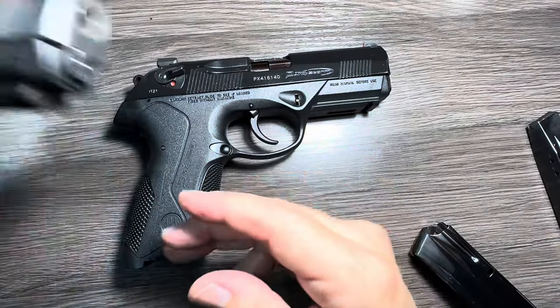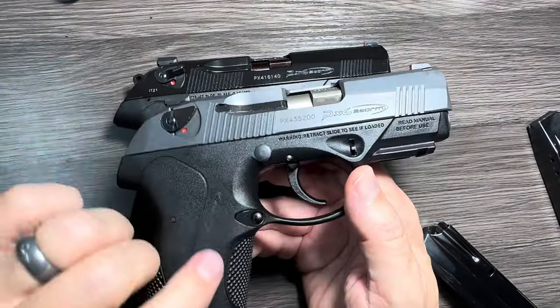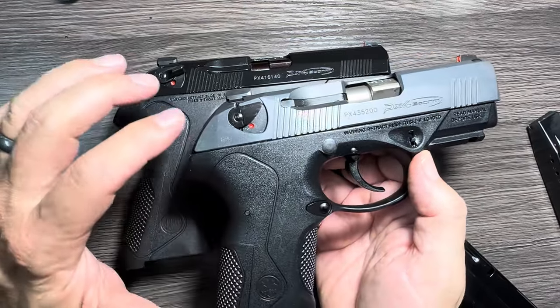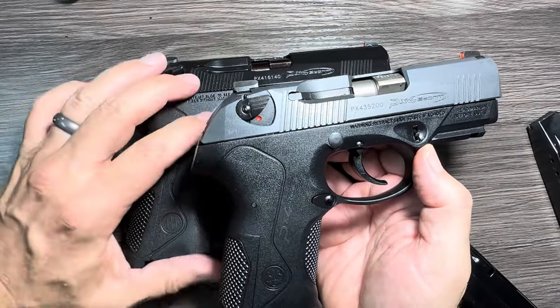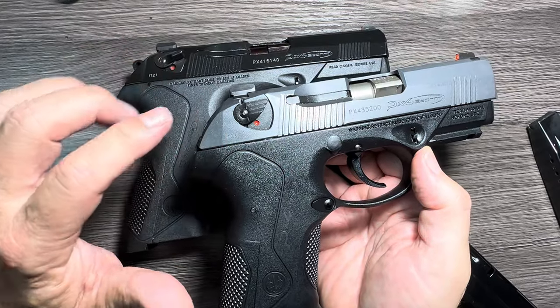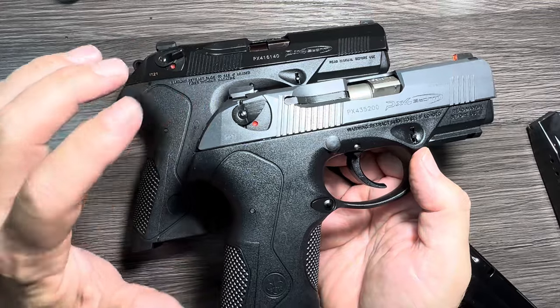The trigger to me feels pretty much identical as the one I got from Langdon. The only difference really in these guns from Langdon is the fact that the internals, when you buy them directly from Langdon, are all coated with NP3. And we'll take a look at that in a second.